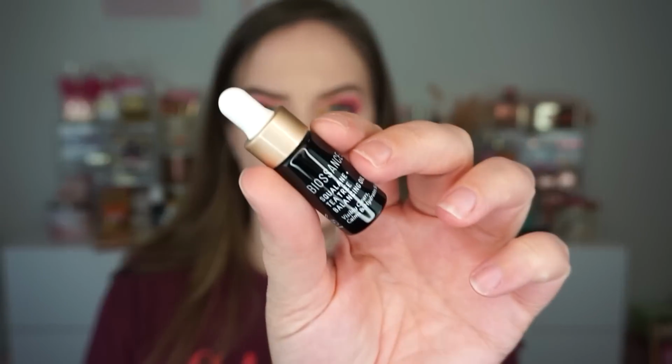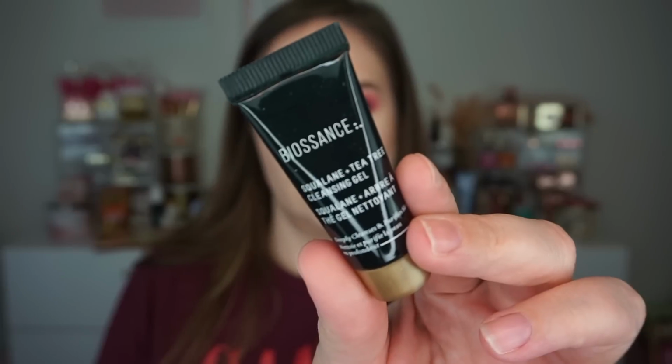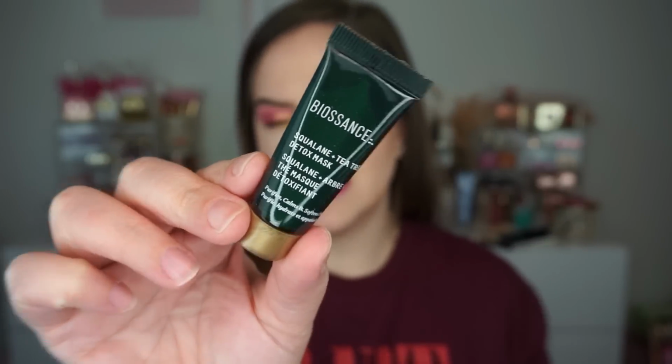I got one more tiny thing. Had a little bitty box from Biosense and it had 3 little products in it. It has the Squalane Tea Tree Balancing Oil. I might try that out on my nose where I get just a little bit oily and see how it does. And then the Squalane and Tea Tree Cleansing Gel along with the Squalane and Tea Tree Detox Mask. So 3 little items from Biosense.